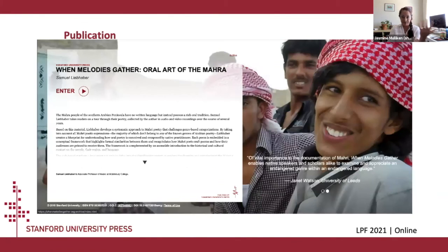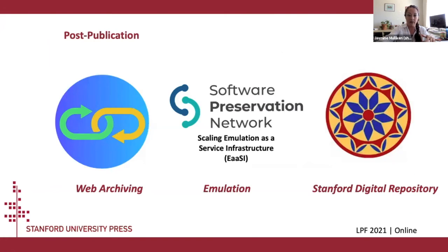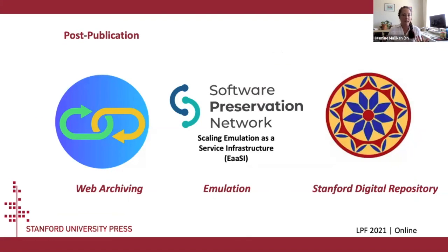And to mitigate all of those moving parts, we do have one thing that's constant, which is the cover page. Every page has this static maintained cover page. And within a year of publication, we add a link to the archive material. So we do a web archive, we preserve the bits in Stanford Digital Repository, and then we provide documentation. So those are the post-publication things that we're looking at.